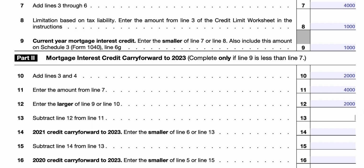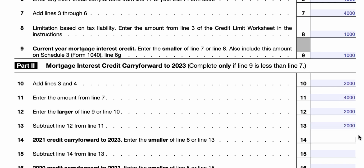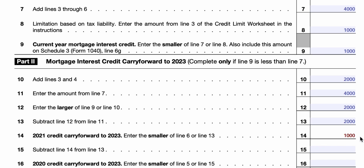So now when we subtract this from the total credit carry forward, we still have $2,000 that we need to enter, or we need to allocate. So we're going to enter the smaller of either line 6 or line 13, and in this case it's $1,000, not $2,000. This is the 2021 credit carry forward. Now we're going to subtract line 14 from line 13.